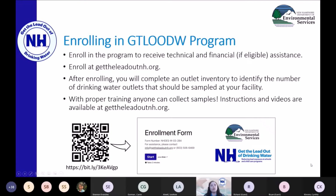So now that we have reviewed some of the key legislative changes, let's take a look at enrolling in the free Get the Lead Out of Drinking Water program. You can enroll in the program to receive technical and financial assistance if eligible. It only takes a couple of minutes. You can follow this QR code or go to gettheleadoutnh.org. Scroll down to the big blue bar that says Resources for Schools and Childcare Facilities. Find the enrollment link on the right.